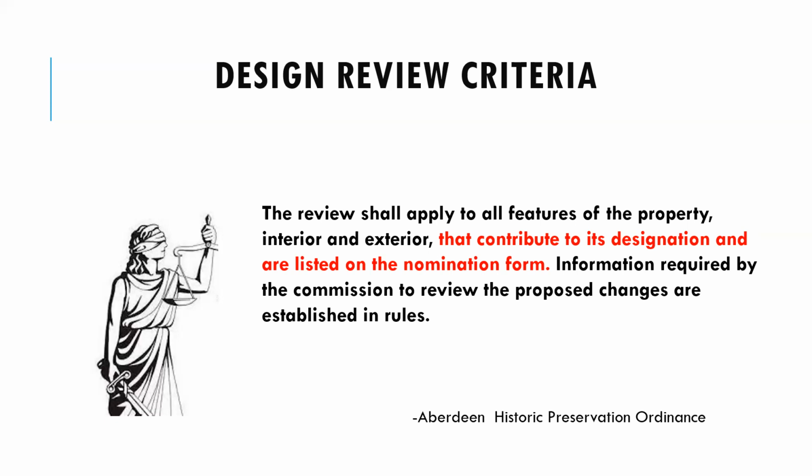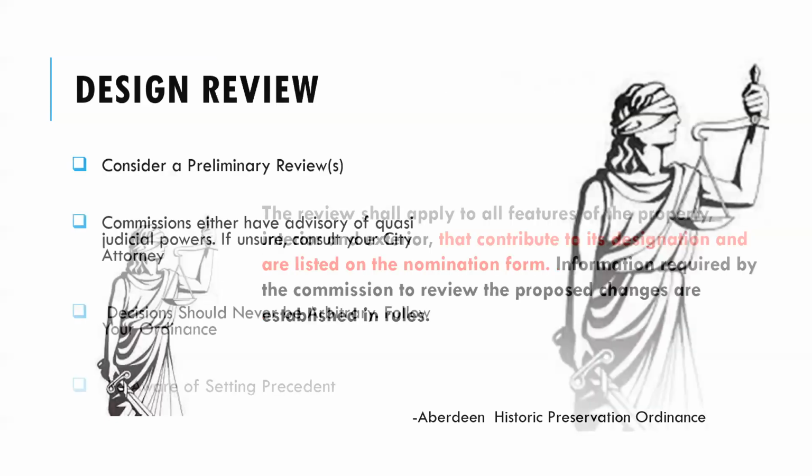to ensure that historic preservation best practices are being met. Those are usually something called the Secretary of the Interior standards, and we're going to talk about those in just a moment. But when it says that something is established in rules, there should be some mention in your bylaws about the Secretary of the Interior standards, or some kind of standards or guidelines that you use for reviewing changes to resources listed on your local register.